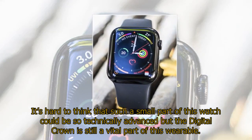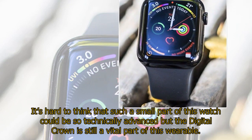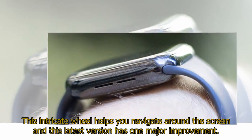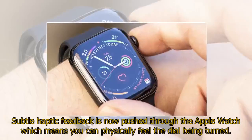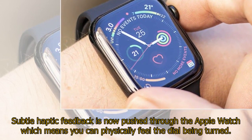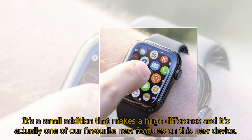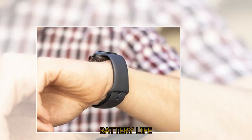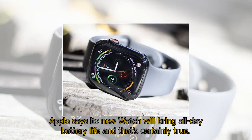That new digital crown. It's hard to think that such a small part of this watch could be so technically advanced, but the digital crown is still a vital part of this wearable. This intricate wheel helps you navigate around the screen, and this latest version has one major improvement. Subtle haptic feedback is now pushed through the Apple Watch, which means you can physically feel the dial being turned. It's a small addition that makes a huge difference, and it's actually one of our favorite new features on this new device.